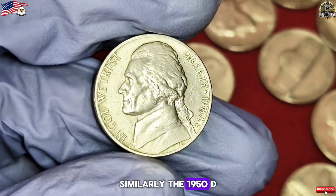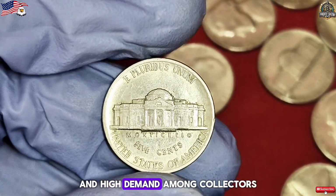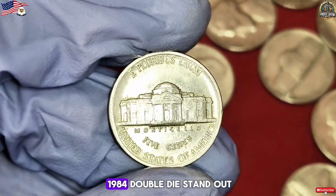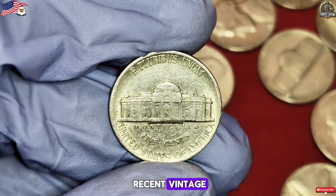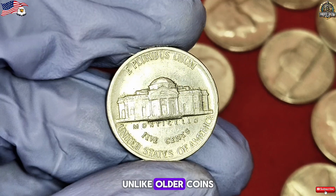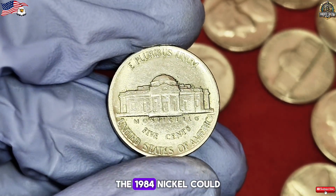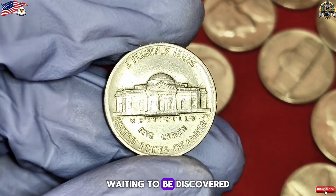Similarly, the 1950 D Jefferson nickel is famous for its low mintage and high demand among collectors, often fetching premium prices. But what makes the 1984 double die stand out is its combination of recent vintage, dramatic error, and extreme rarity. Unlike older coins, which have had decades to disappear from circulation, the 1984 nickel could still be lurking in your pocket change, waiting to be discovered.